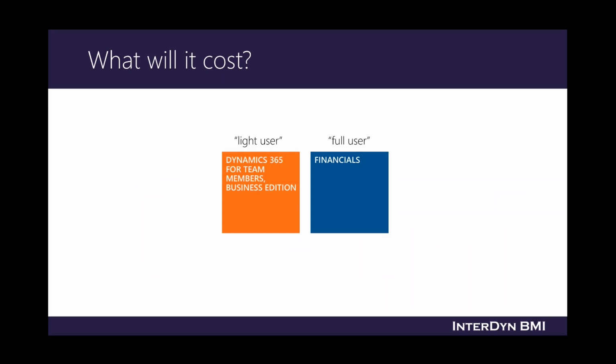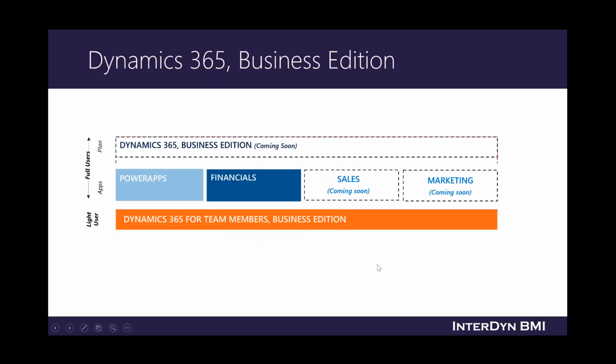The Business Edition will have sales and marketing functionality coming in spring of 2017. These two modules, I'm told by Microsoft, are going to be scaled down versions of Microsoft CRM that will be unique to the Business Edition world. So today we don't have anything that's direct integration for the Business Edition, but there is something that is forthcoming.